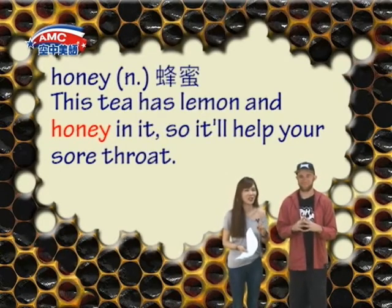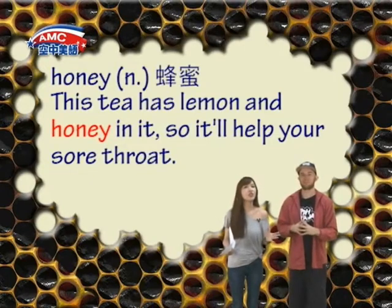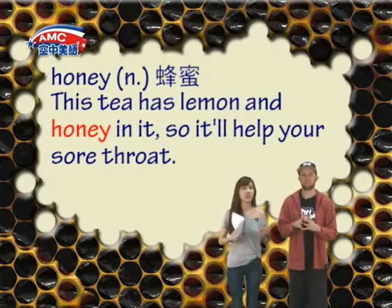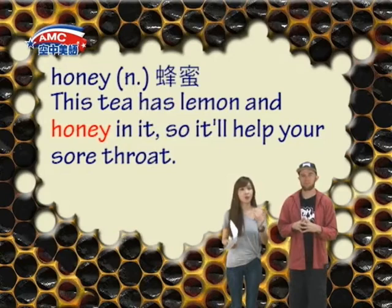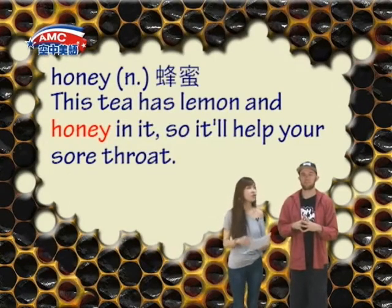Okay, do not get confused with the Chinese word for bees. Honey. Okay, now you can use honey for lots of things, like what Joe said. Like you can put it in tea or even water. Okay, make it a drink. Like honey water, right? And also you can use it in your mask.